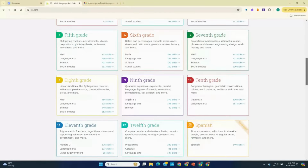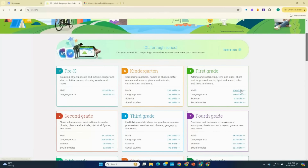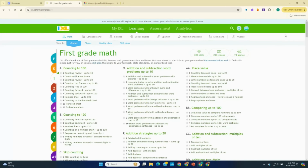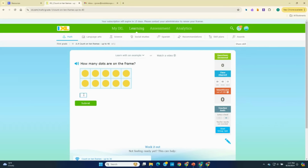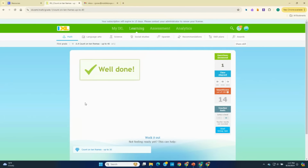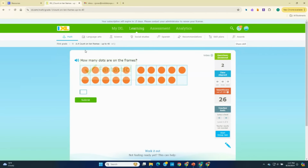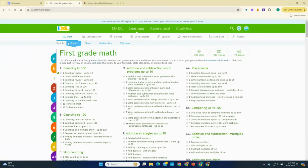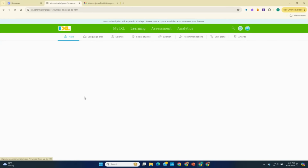IXL is an online learning program for kids in grades K through 12, which has tons of skills-based review activities, games, and lessons for teachers and parents to easily assign to their students. Right here when you log in, you can see just how many skills are available for every grade level. So when my students log into IXL after they finish their must-do for WIN, they will either need to complete a starred skill for extra practice in either math or literacy, depending on what I choose, or they can head straight to the games. So here you can see all the first grade math assignments, and I can go ahead and star different ones I want them to work on.